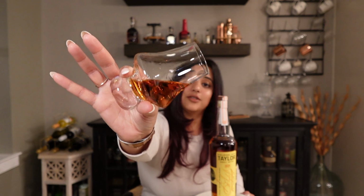Color. That's what it looks like. It's a really, really beautiful color. Beautiful amber color. It smells really good. I smell vanilla. Caramel. There's like a lighter sweet note here. I don't think it's floral. It might be honey, but I don't want to say honey because I already said vanilla, but it could be honey too.